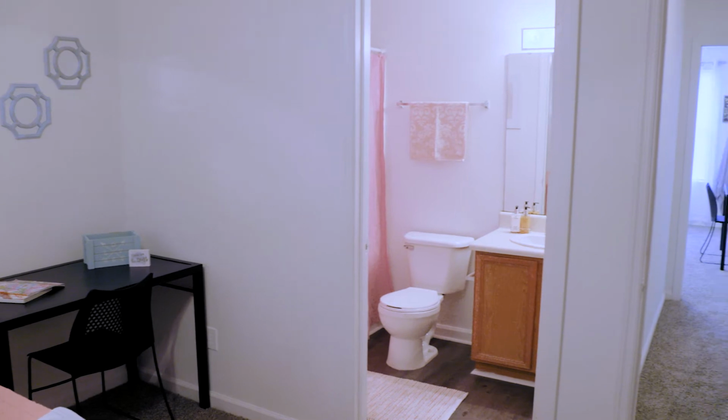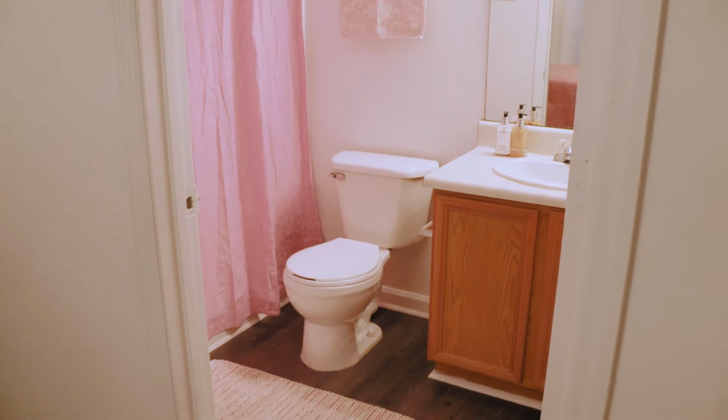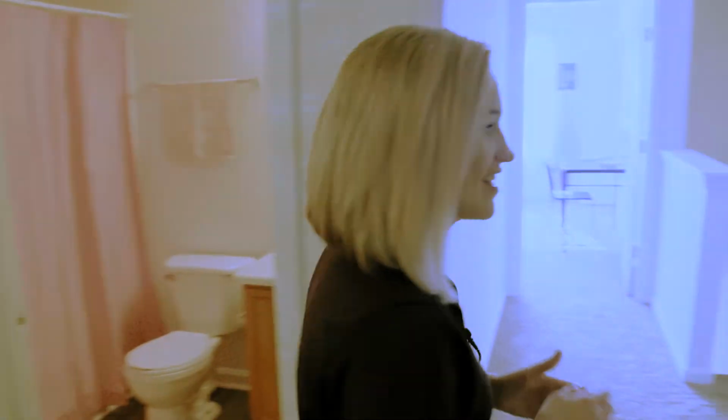So this bedroom actually has a bathroom inside of it, so you don't have to worry about going out into the hall in the middle of the night when you need to get up. You also have a full-size tub and shower, which is perfect for winding down after a long day of class. Let's go take a look at the last bedroom.